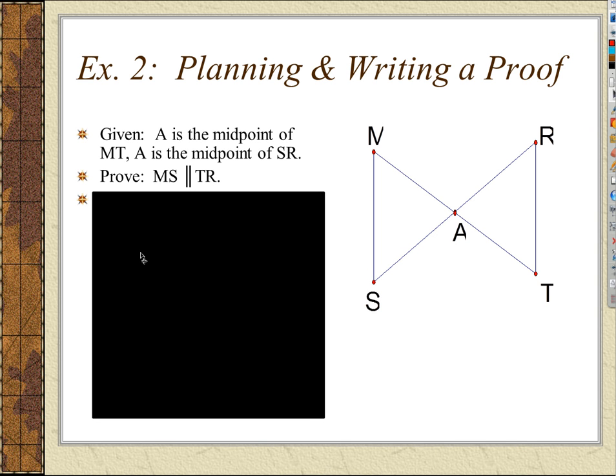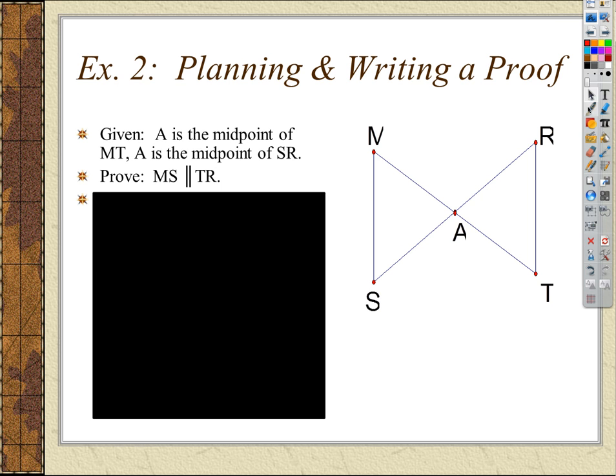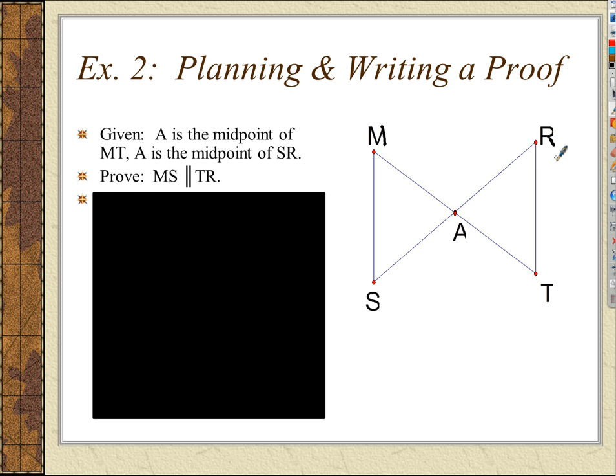Okay, prove. Given some stuff. Given that A is the midpoint of MT, so this is supposed to be an MT, and that's supposed to be an R. That's an A. A is the midpoint of MT, A is the midpoint of SR. Prove that side MS is parallel to side TR. That's kind of a tough one. Okay, let's see if we can just do this proof, write it out. We'll put in the congruence marks and just say the reasons first.